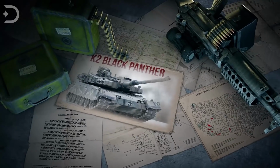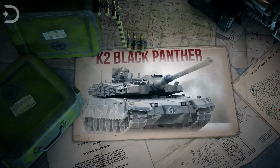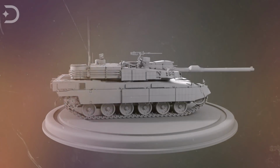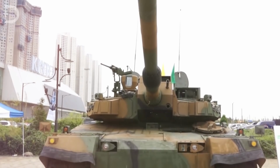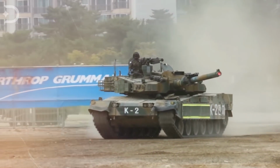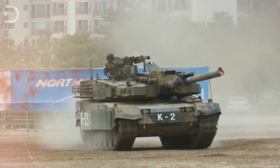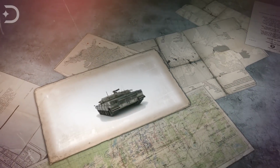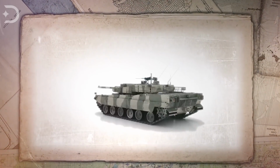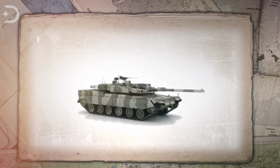South Korea's 54-ton K2 Black Panther is being called a serious contender when it comes to the MBT, and it's definitely needed because North Korea has one of the largest tank armies in the world. The K2 Black Panther is deadly in battle, combining an auto-loaded L55 120mm smoothbore main gun that can fire 10 rounds per minute.